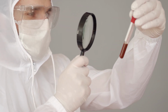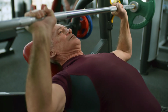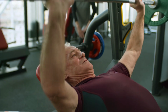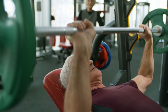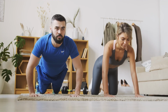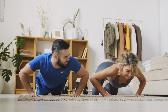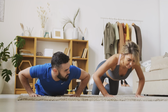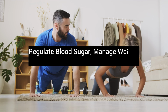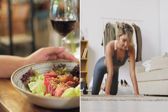In some cases, insulin resistance makes weight loss more difficult, while in others, it might prevent further weight gain. Interestingly, research suggests that individuals with insulin resistance who consume a high percentage of their calories from fat are at a greater risk of becoming obese compared to those who consume moderate amounts of fat. By understanding how insulin resistance works and how diet plays a role, we can make smarter choices to regulate blood sugar, manage weight, and improve overall health.